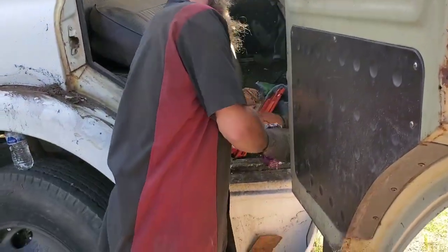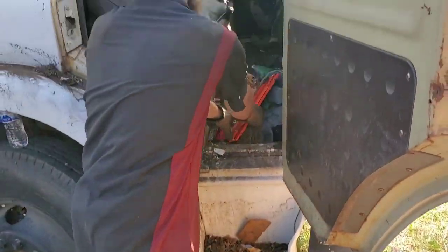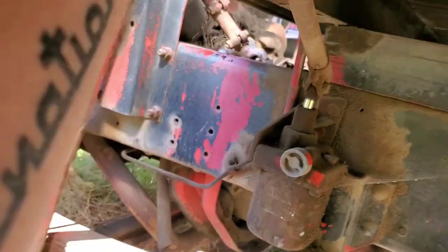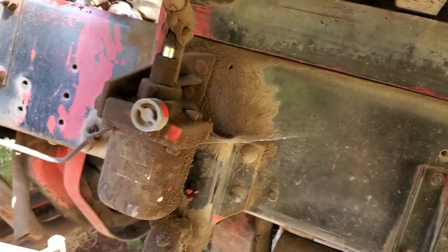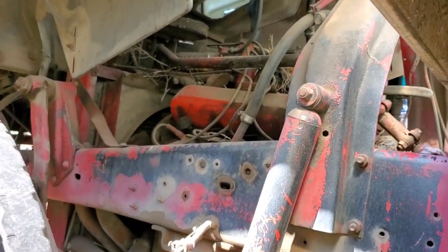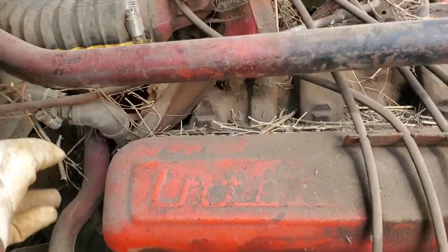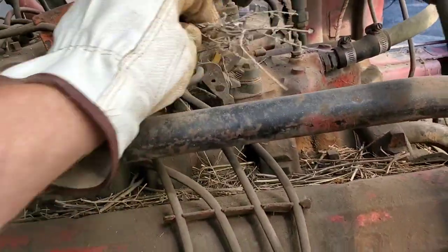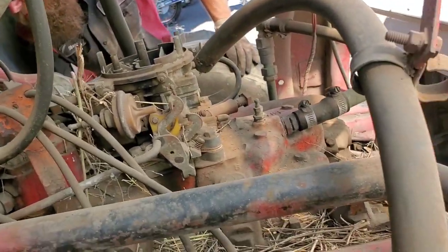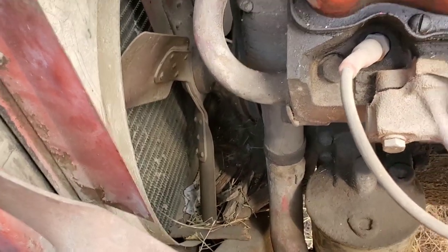Haven't seen any yet. We did a big, I don't know if you watched the news a couple years ago, we did a big cleanup. That's how you raise the calves on these things, so you can work on them. Animals living in here. There's been no air filter on it for who knows how long. Fan's got a bunch of stuff stuck in the bottom of it.